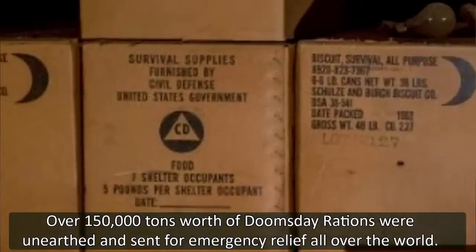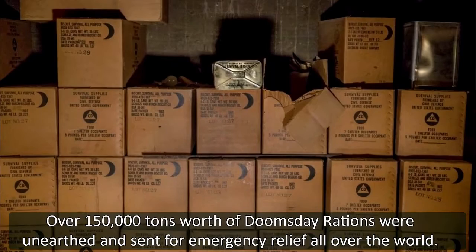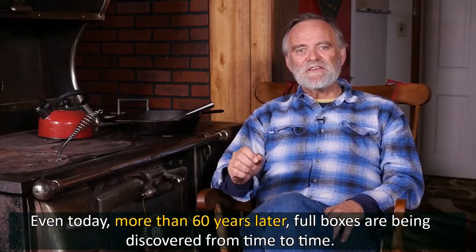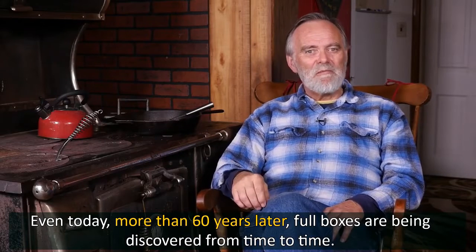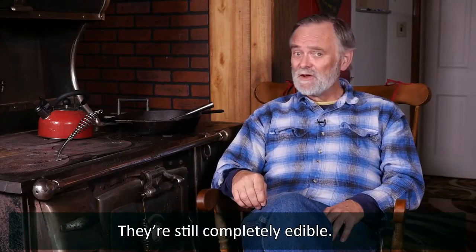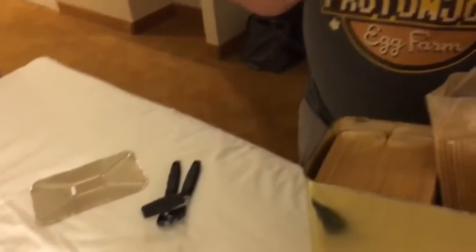Over 150,000 tons worth of Doomsday Rations were unearthed and sent for emergency relief all over the world. Even today, more than 60 years later, full boxes are being discovered from time to time. They're still completely edible. They still look fine. Oh my God. They taste like matzos. Really?